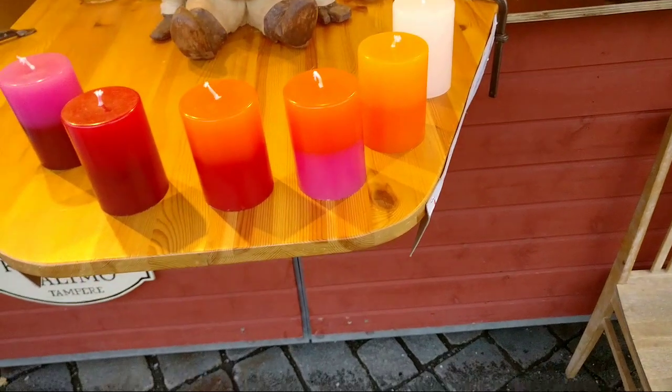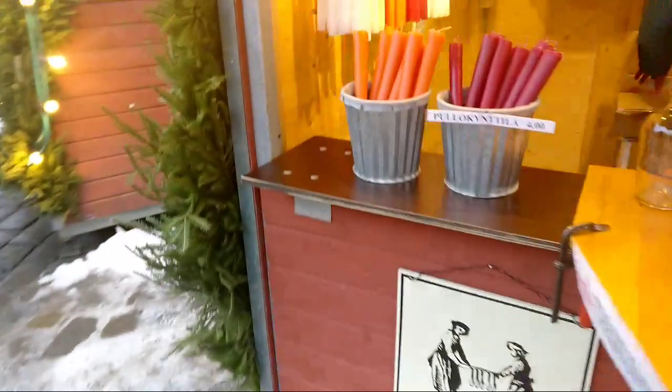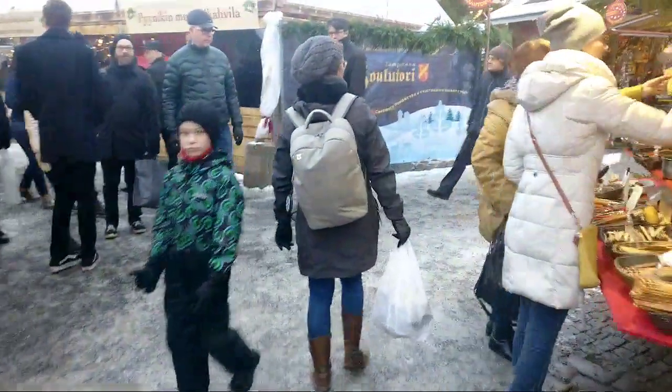Finnish candles, and this is a bottle candle, normal candles, different kinds of good stuff. Just let me know if I'm going too fast or you want me to talk about something more in specific. I can do that for you.